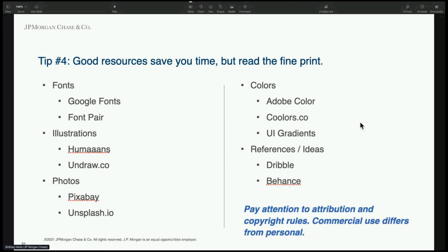When you are looking for resources, as I mentioned earlier, I can't stress this enough: please pay attention to the attribution rules. You don't want to use something commercially that can only be used personally. It can get you in some trouble, and you don't want to be dealing with legal trouble too.